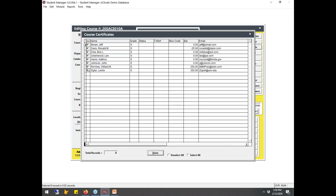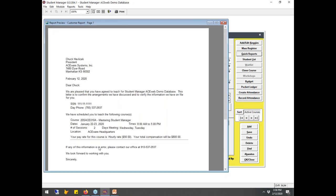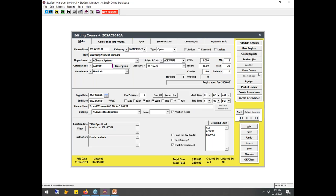Here are a couple people who didn't pay. We'll uncheck them. And again, now the only people that we see getting certificates are those students that we've identified. And then finally, an example of a faculty contract or faculty confirmation letter. Again, all of these reports are ones that can be customized by you. You don't have to have a professional do that.